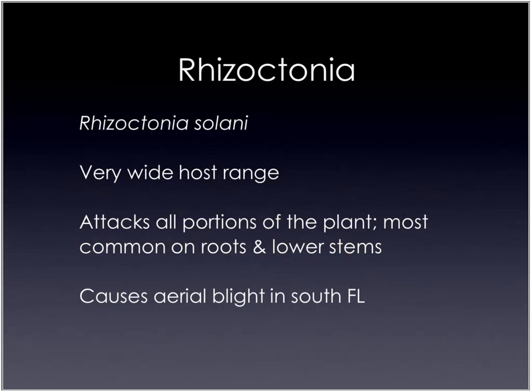Rhizoctonia is another major player. This is a fungus that has a very wide host range and can attack all portions of the plant, but again, this is more common on the roots and the lower stem. But we do see this, just like Phytophthora, go up into the canopy.